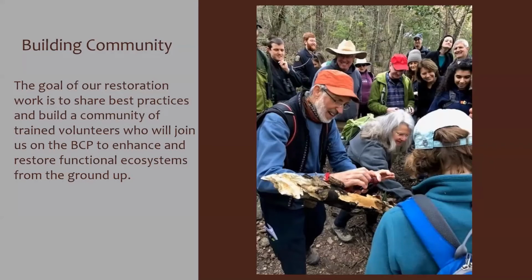I can't do this work by myself, and we have a lot of acres out there that need some attention. And so the education component is wonderful. And this is where our outreach team comes in and is really helpful. The goal of our restoration work is to share best practices and build a community of trained volunteers who can join us on the BCP to enhance and restore functional ecosystems from the ground up.